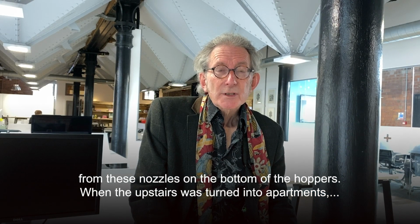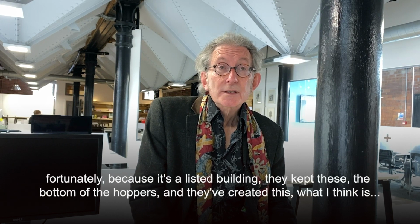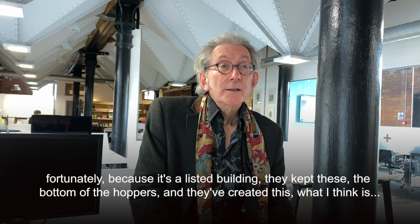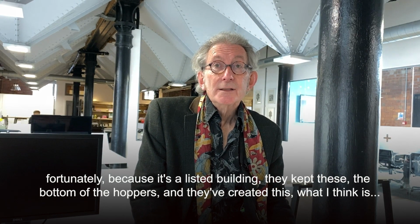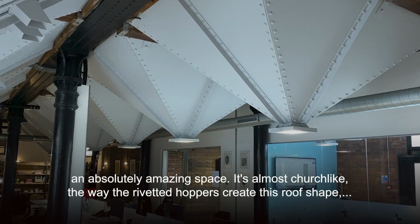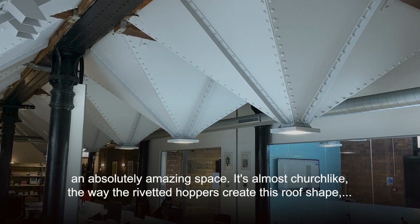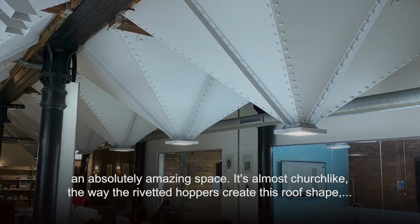When the upstairs was turned into apartments, fortunately, because it's a listed building, they kept the bottom of the hoppers, and they've created this, what I think is an absolutely amazing space. It's almost church-like, the way the riveted hoppers create this roof shape.